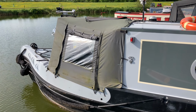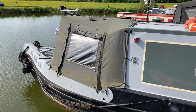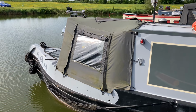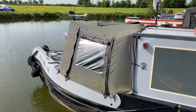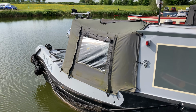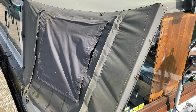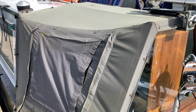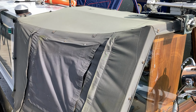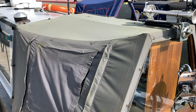So whilst back in the marina, we took the opportunity to have our front cratch cover replaced. This is our original one, which was fitted when the boat was built. It's nearly 8 years old and it's done sterling service. It's really been good. But I've reproofed it 3 times and we've had all the zips on the covers replaced. But now there's a few tears and wear and the poor thing is looking rather sad for itself. So we decided we'd have a new one fitted.